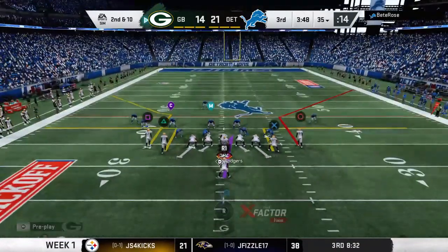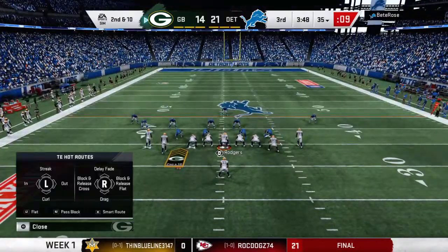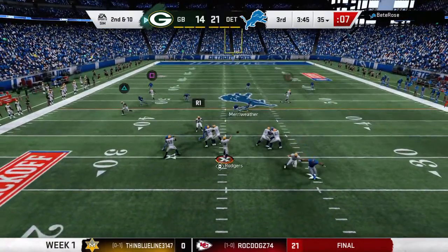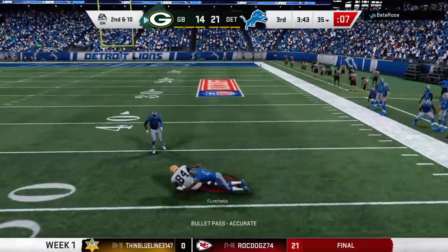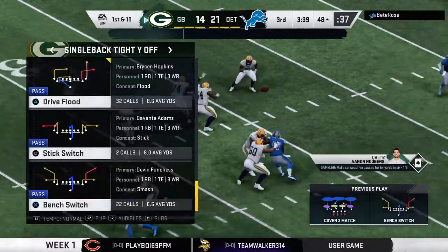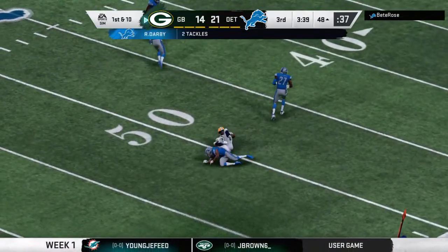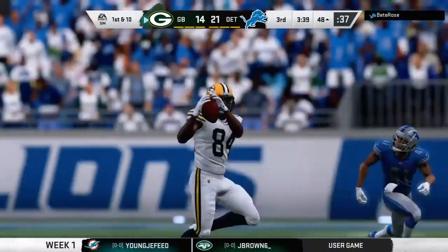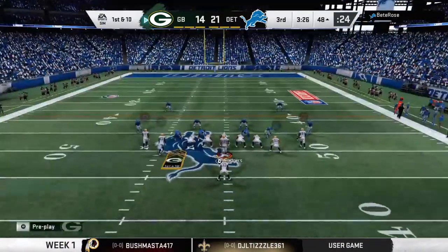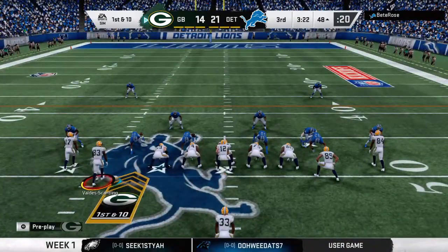Here's second and 10 now from the 35. At 25. Throwing again. Rodgers. Funches has it complete. And he'll be taken down, but not before he gets into enemy territory. 17 yards on the play there as the Packers have the first down as well. So the ball moves into Lion territory now. Here's first and 10 at the 48-yard line.